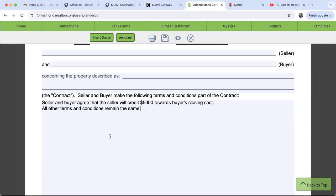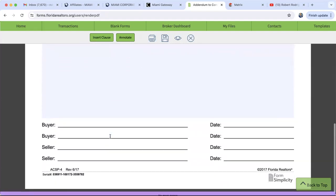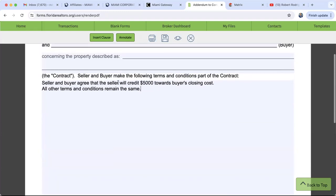All right, you're going to get this signed by both parties, buyers and sellers, and this is an addendum to the contract that now says the seller is going to credit the buyer with $5,000 towards the buyer's closing cost. So now at closing, let's say the estimate for your buyer's closing cost was $20,000. Now it's $15,000. So now all they have to come up with is $15,000 out of pocket, saving them $5,000 initially in the purchase of the home.